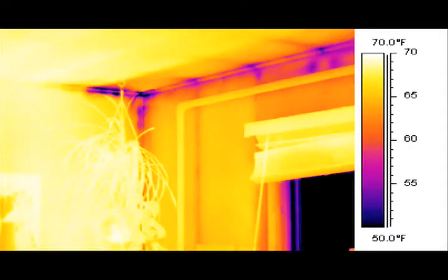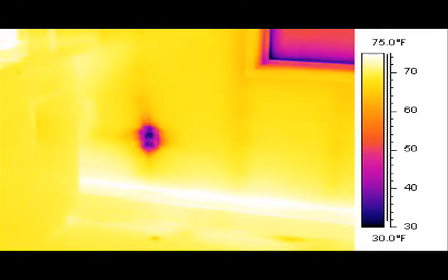On the inside of the building, the dark spots represent cold air coming inside. Here we see cold air coming in along the corner of the room where the roof line meets the wall, and more cold air coming in through an electrical outlet.